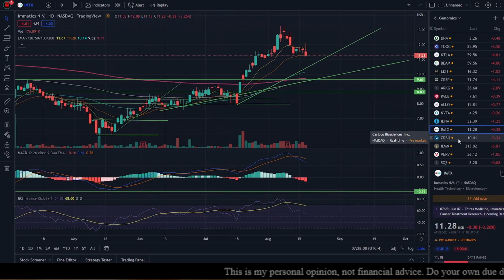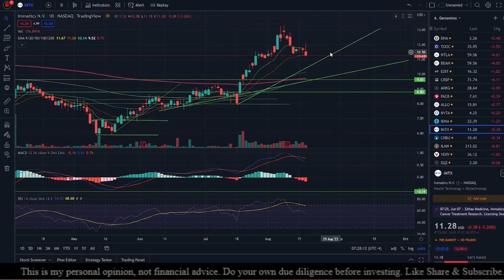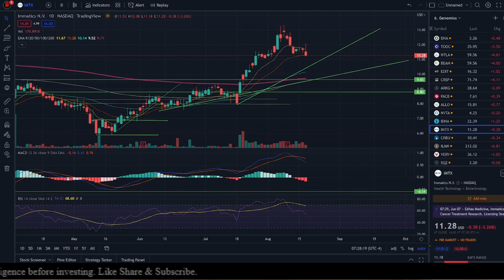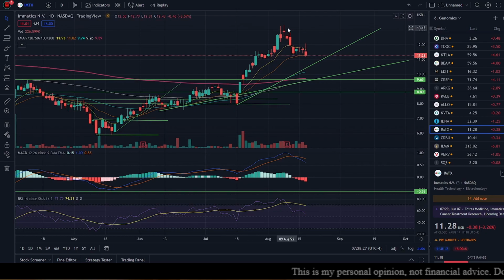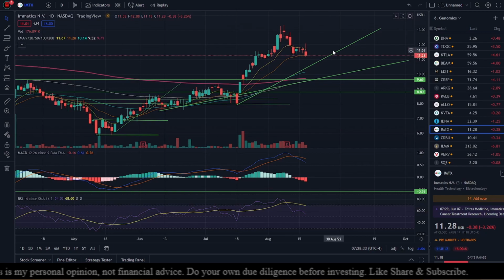IMTX is down 3.26%, still on a bullish channel, still plenty of room to consolidate. I won't be too worried. MACD is bearish. Momentum is falling down, but it's still above average. Pre-market, there are no trades. So I think that IMTX will continue to stay on the bullish channel. It may consolidate a little bit because it had a very steep rise. I think the consolidation may also be coming to an end at this point of time, and we may bounce off the 20-day exponential moving average when the market opens.